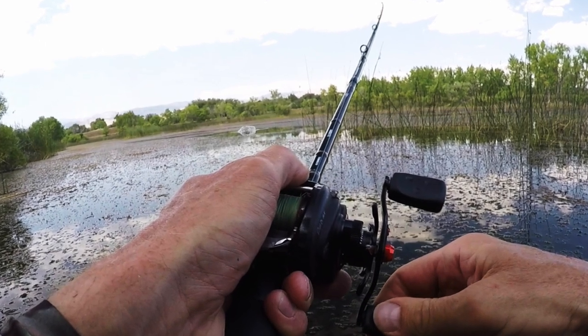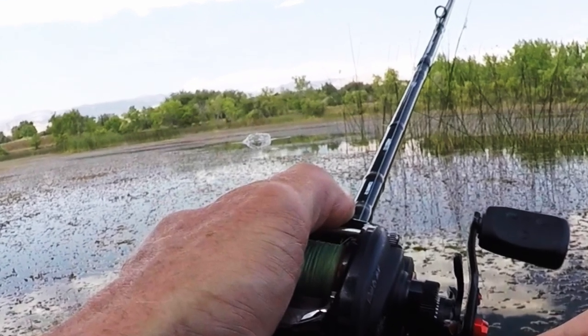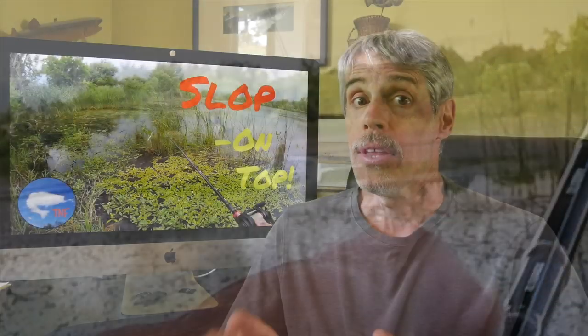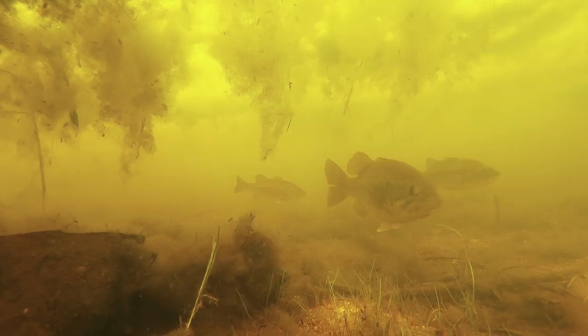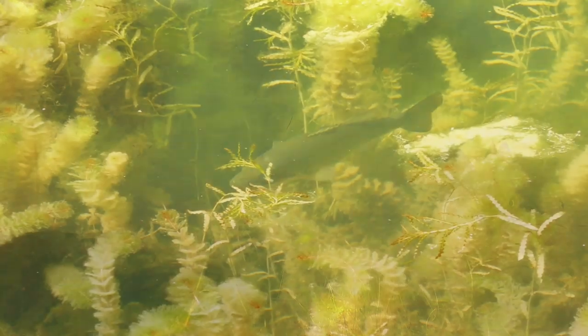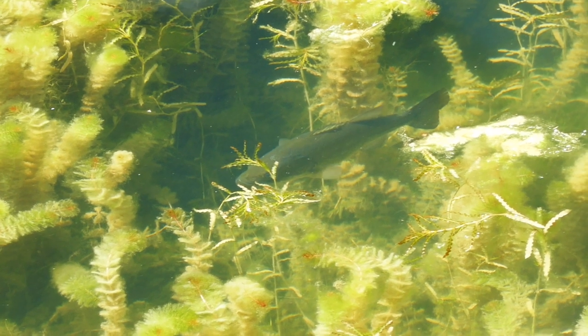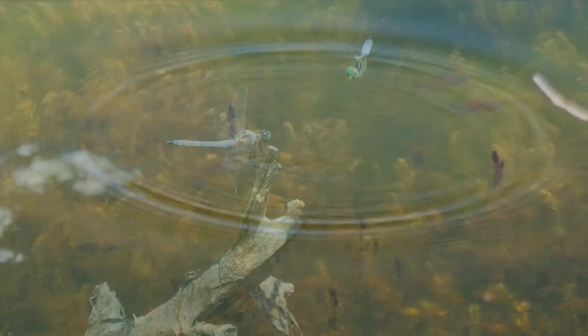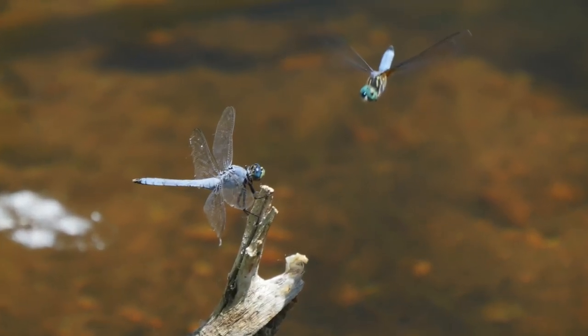Fishing topwater on dense vegetation requires bass that are willing to come up. They may already be up, as in bass holding right under the surface mats of vegetation, or those fish that are riding high, usually hunting surface feeding bluegills in that vegetation, or hunting dragonflies. If they're not willing to come up, they must be called up.